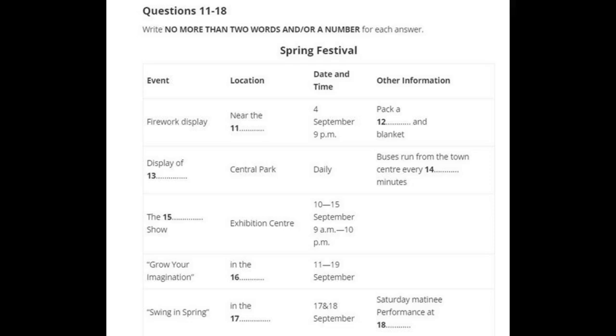Section 2. You will hear a woman talking on a radio program about a festival that is about to take place. First, you have some time to look at questions 11 to 18 on page 3. Now listen carefully and answer questions 11 to 18.